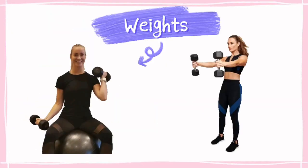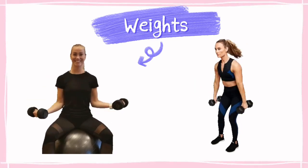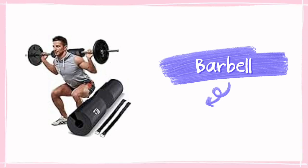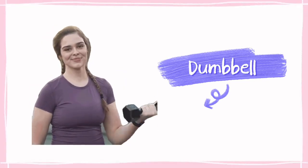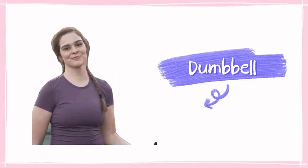Weights. These heavy things are called weights, and the exercise of picking them up is called lifting weights. Barbell. The long pole with weights on each end that a weightlifter or bodybuilder lifts at a gym is called a barbell. If you're new to lifting weights, your barbell may only hold a few pounds. Dumbbell. A dumbbell is a type of weight you might see at a gym. You typically lift a dumbbell with one hand, unless it's too heavy and you accidentally drop it on your foot.